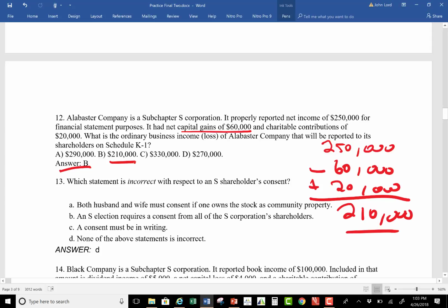What are legitimate business deductions for calculating the net income of a corporation, like on their 1120, although it's an 1120S? But then you have to add back the things that would be reported separately, and that's what gets reported on the K1 for income from the corporation to the shareholders.